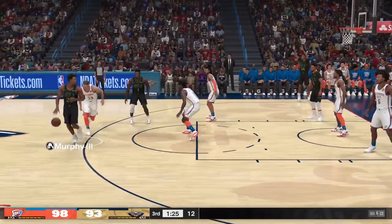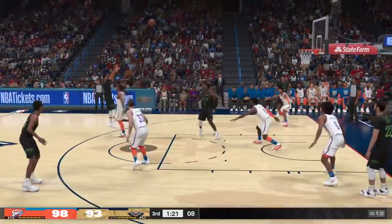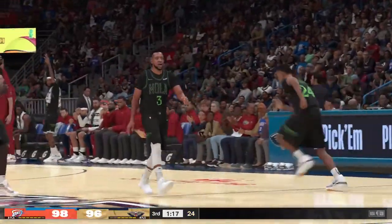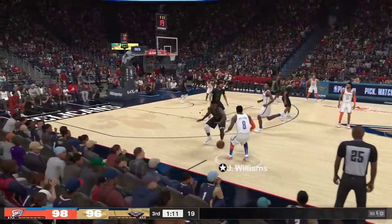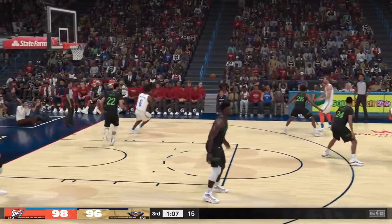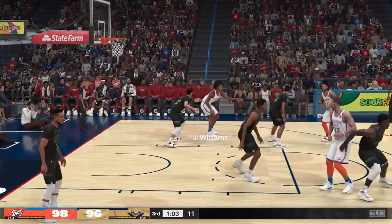Williamson with a screen on Hayward. Back to McCollum. Beyond the arc. Drills it from deep. McCollum's got 15 points in just the second half. And this is how he shines. He's a big part of their floor spacing. And right now, Greg, he is doing a great job delivering for this team. Productive and efficient.